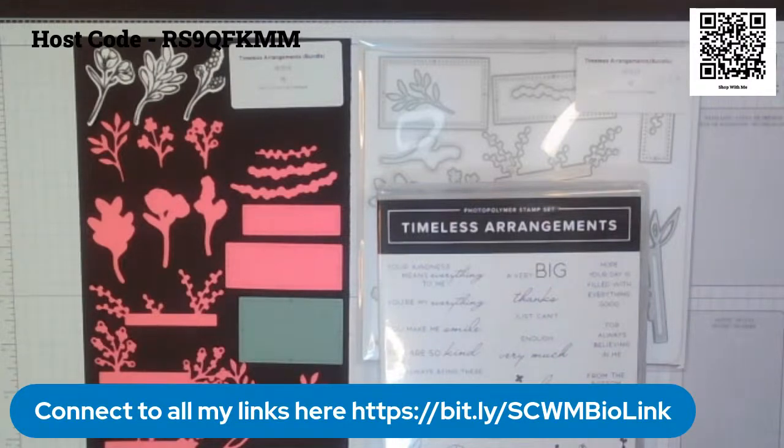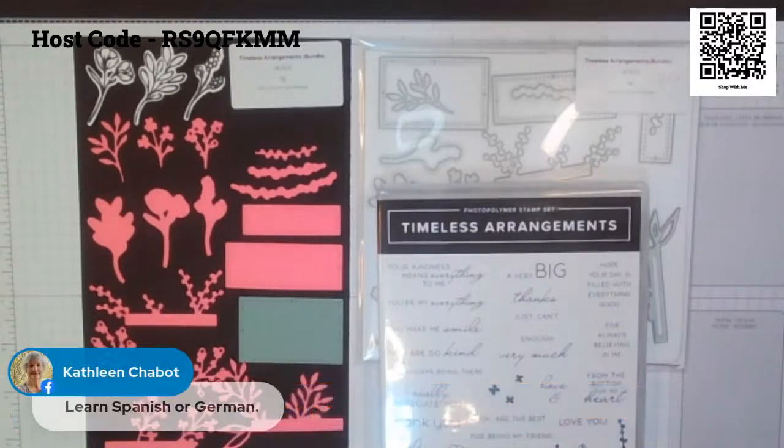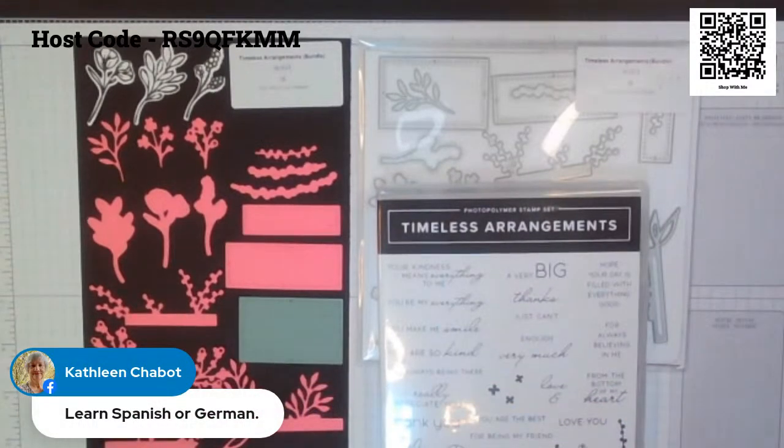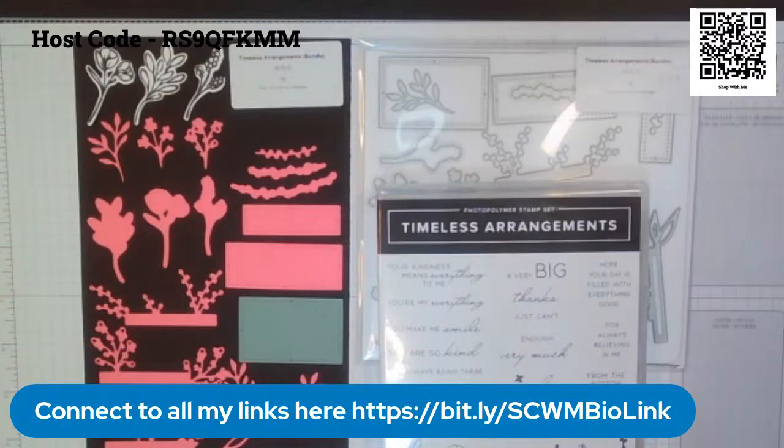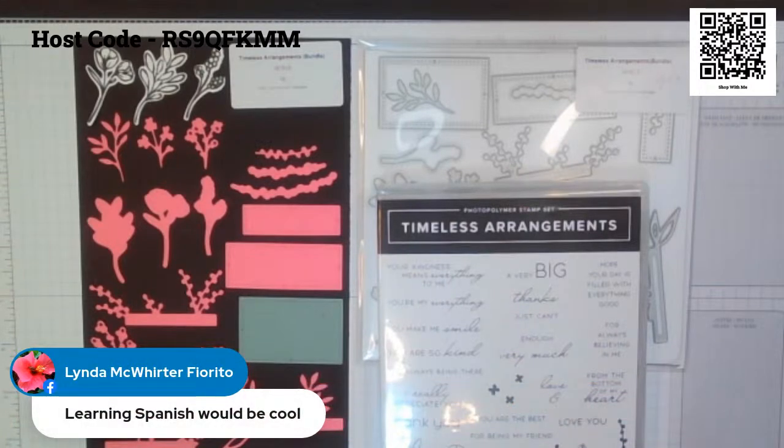Okay, just a couple other things. Kathleen would like to learn Spanish or German. That's a great aim to have. And Marie, relaxation classes because I need to relax more. Well, hopefully these card classes, like even tonight, will help you do that, Marie. So, and hello, Sue and Linda. Yes, Spanish would be cool.